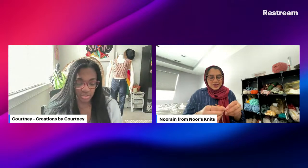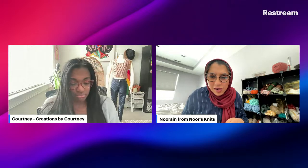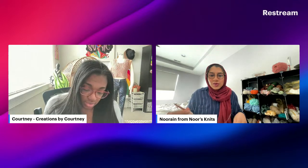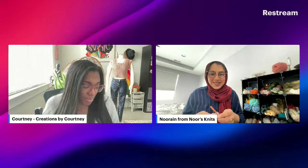And what is this one? This has been in my stash for a while. Oh, also alpaca. Oh, nice. So this one is alpaca and wool. Okay, so there we go. Look, we're both doing alpacas. Oh my god.